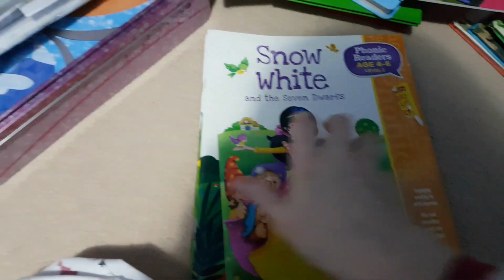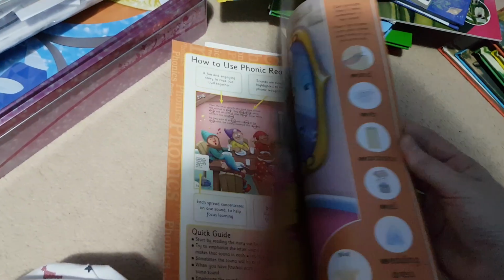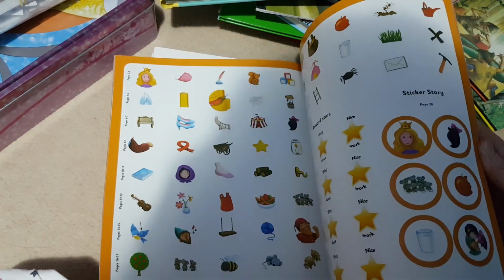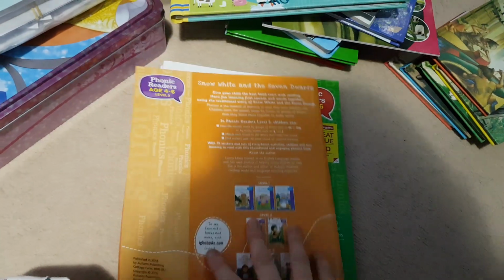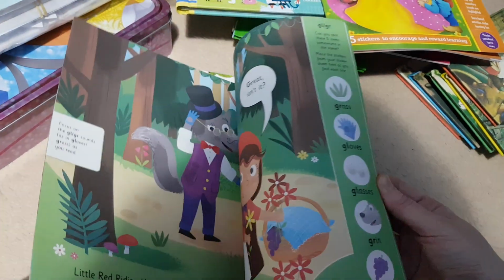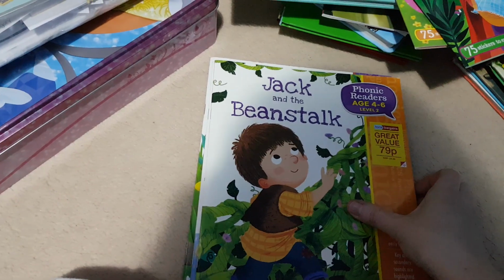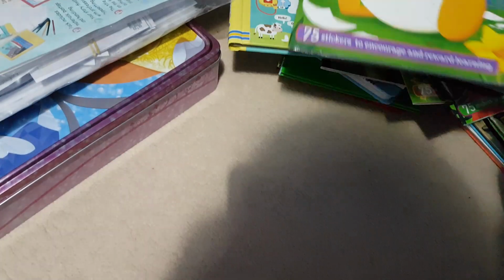Okay, now I have a bunch of these little phonic readers. They have little activities in and stickers as well. So this one is Snow White and the Seven Dwarfs. As you can see, they read the story and then there's activities on the side. Also comes with stickers. And then Little Red Riding Hood. Just a fun thing to put in the morning basket. Jack and the Beanstalk, the Magic Porridge Pot, and the Ugly Duckling.